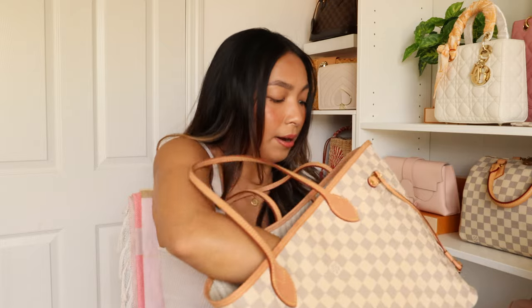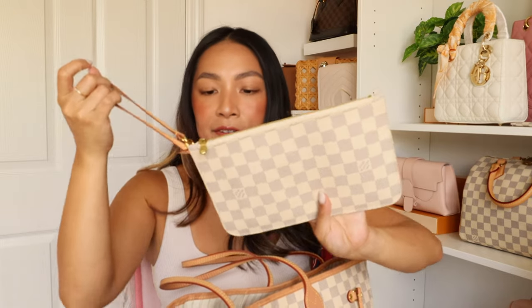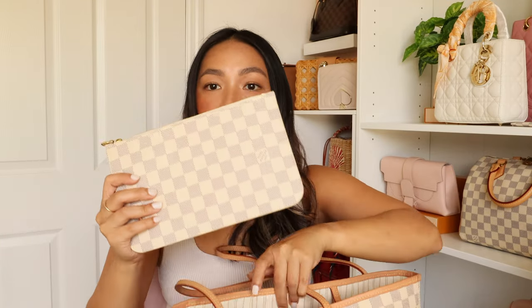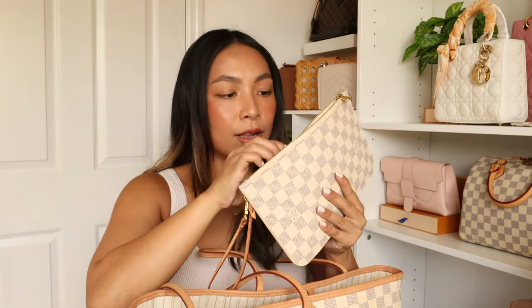So it does come with a pouch, the Neverfull pouch. A lot of people actually resell this, but I find it very useful whenever I just have a large tote. Regardless if I'm using the Neverfull or not, I like to keep this in my bag. It fits my card holder, sunscreen, and alcohol.